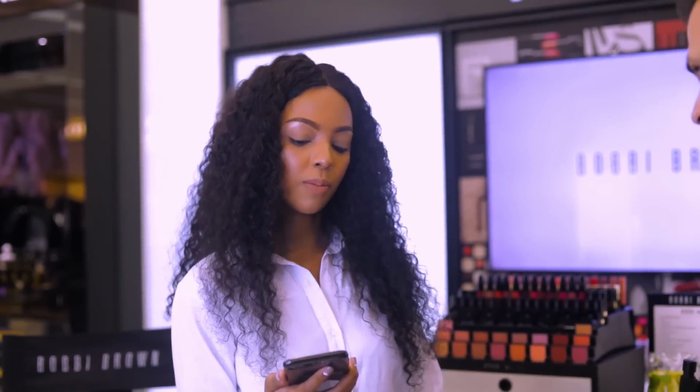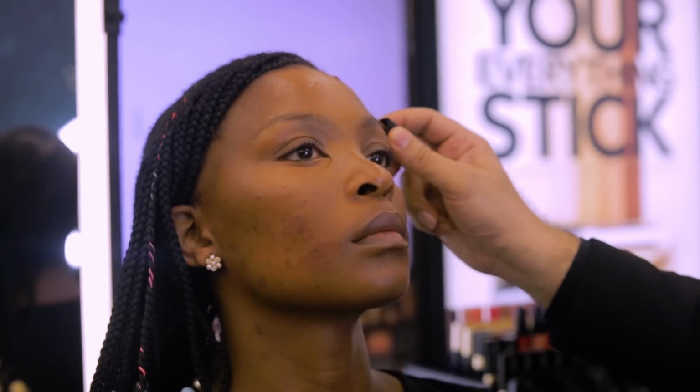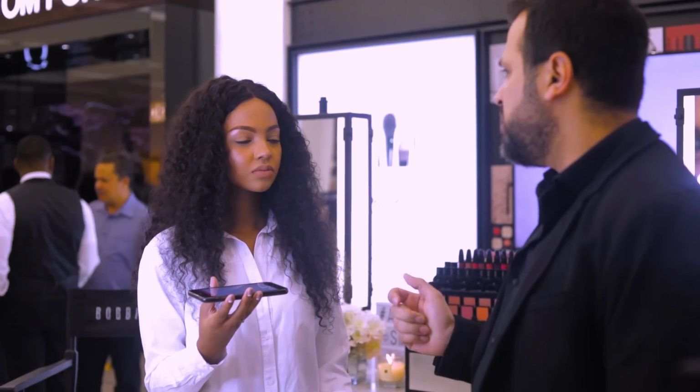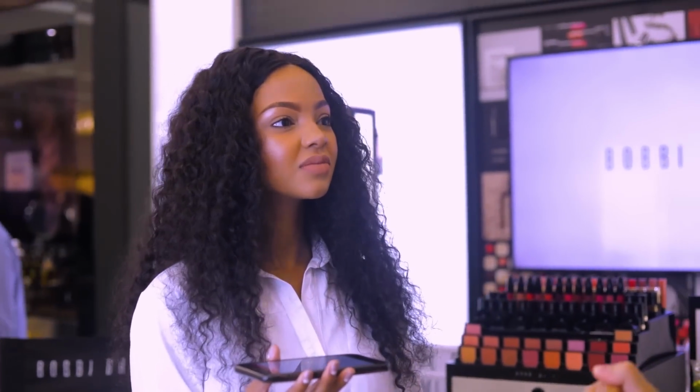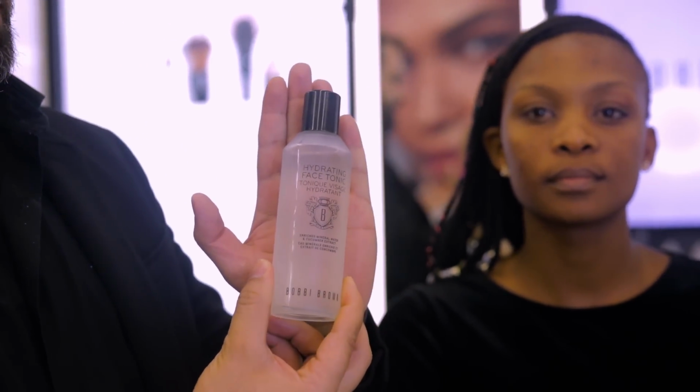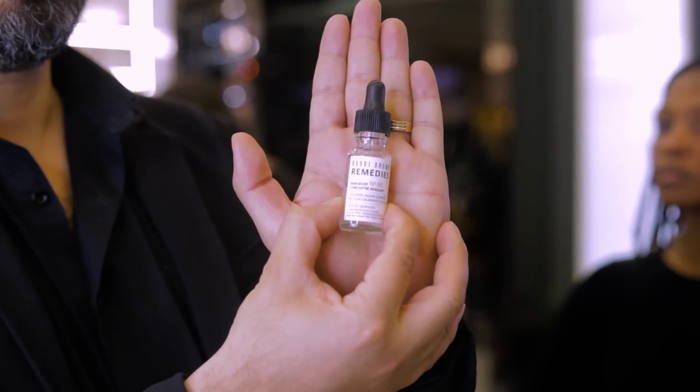Any advice for ladies with problematic skin when it comes to foundation application? For problematic skin, I believe that it's better to treat the problem rather than to cover the problem. So always start with the right skincare, with the right primers in order to treat your skin. And just to tell you that skincare doesn't mean that you need to wait for long to see the result. So let's say, for example, you have redness.